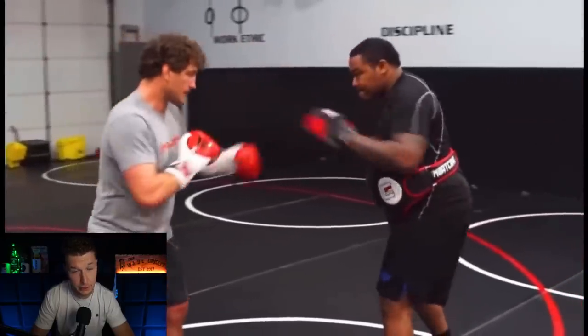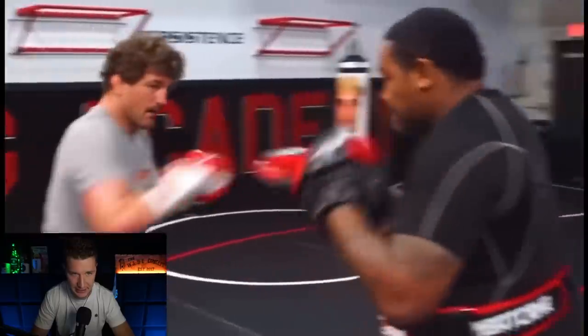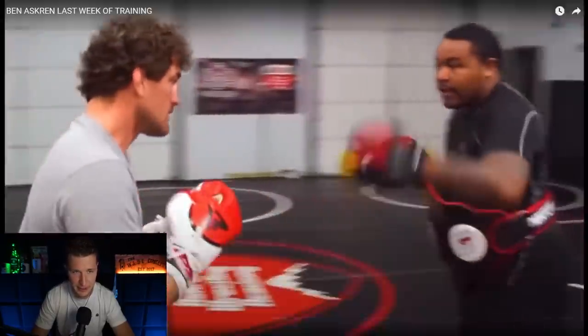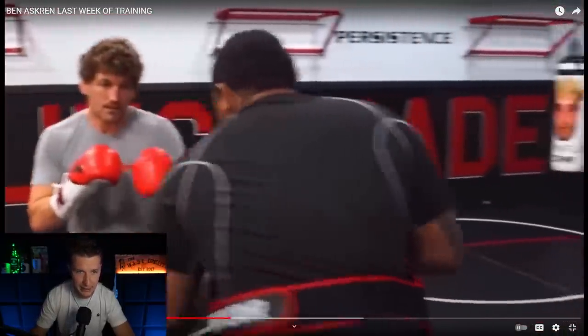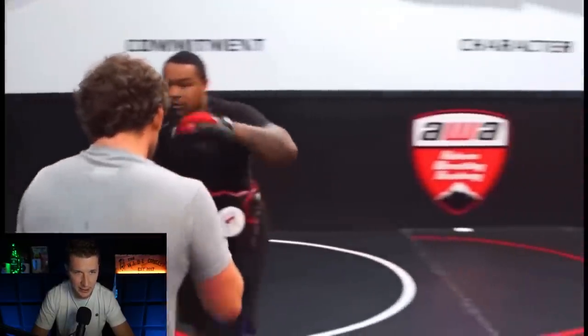All right, so we start off with Ben hitting the pads. Hands look a little sharper, right? Still not a fan of that lead hand being as low as it is and the zero head movement. This is something I talked about with Jake too, guys. It's easy to throw hands on the pads and keep your head on the center line because no one's telling you to move it otherwise.